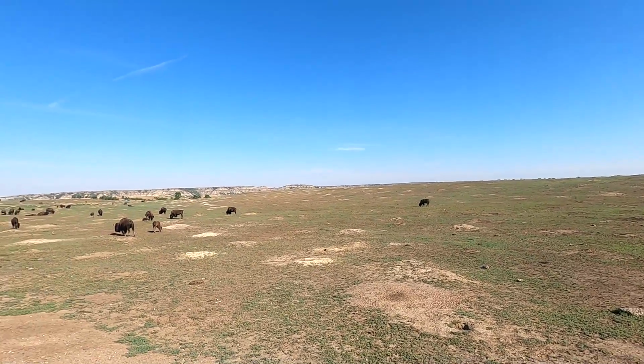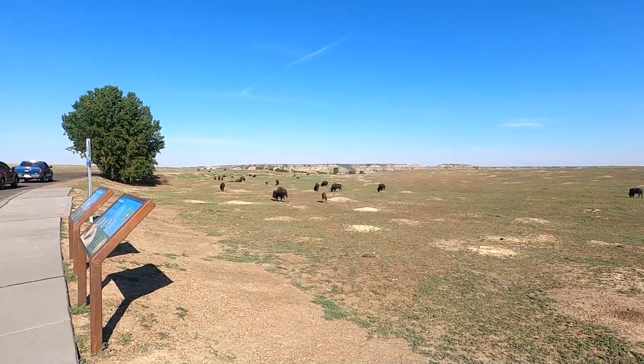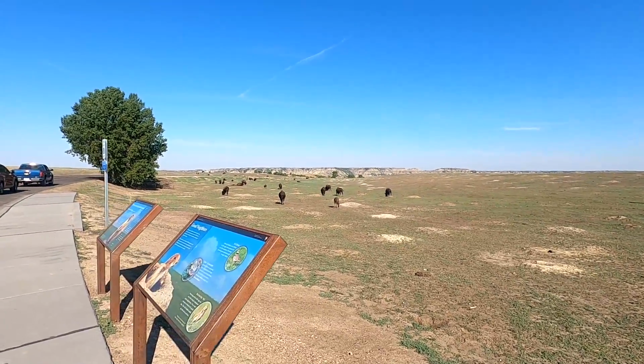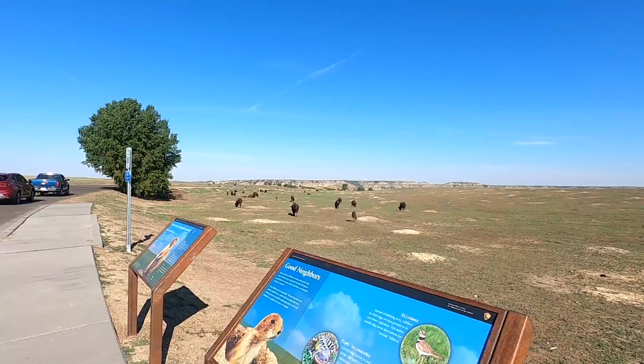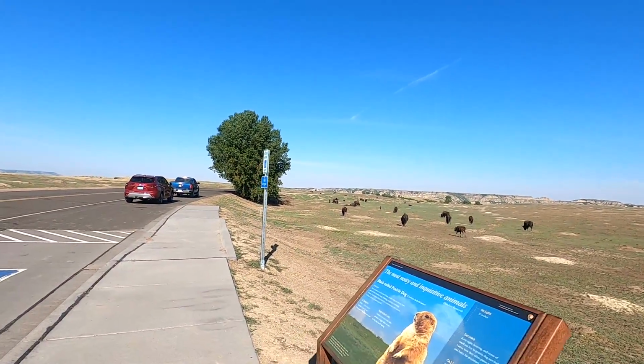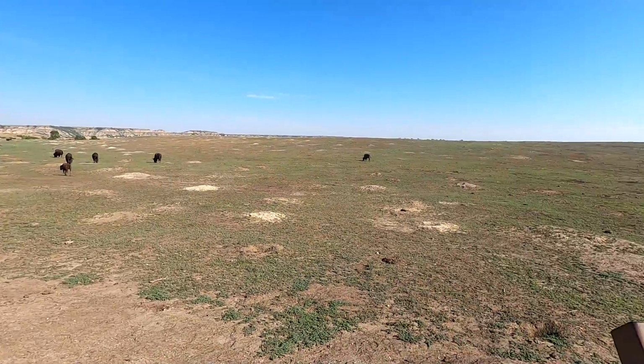We are at Theodore Roosevelt National Park, the South Unit. That's where we're at. You drive in here a couple miles or so from the visitor center, and you get to this spot and you run across all these guys. All these buffalo, all out through here. There's Prairie Dog Town too.